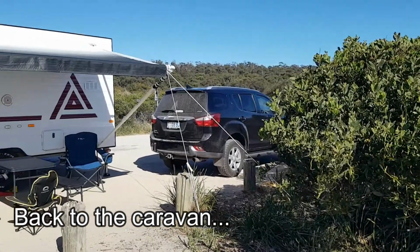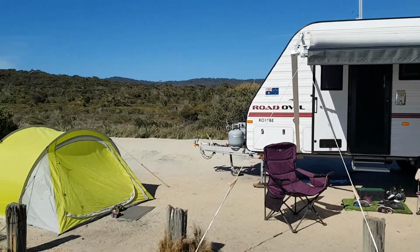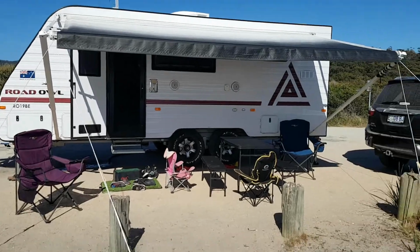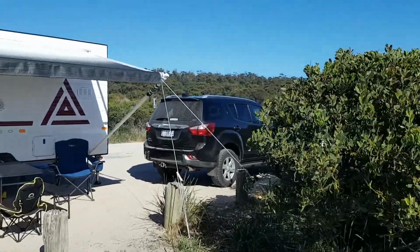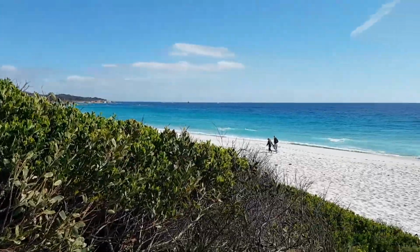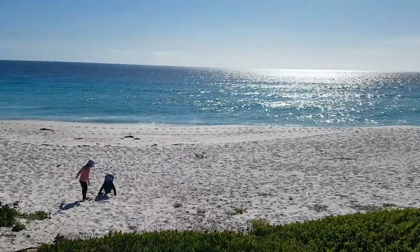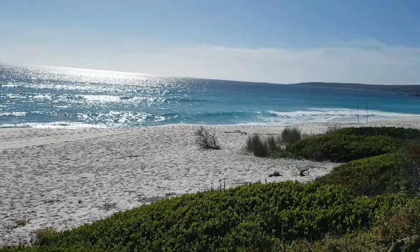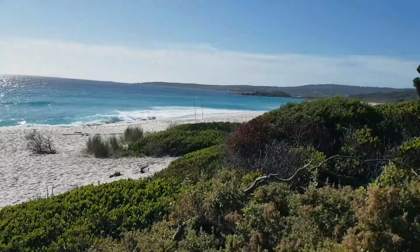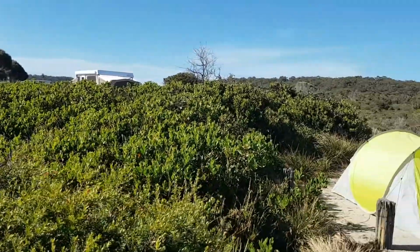Footage of our campsite. Kids play tent over there, campsite there, campfire there. But hey, maybe I should do a 360. Holy guacamole. Now that is a campsite, isn't it?